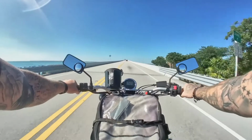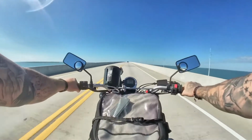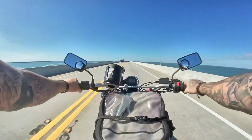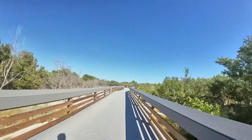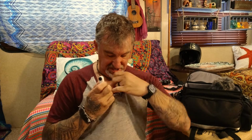I was out riding my bike down the Keys just looking for things to photograph, and I had this on, and periodically I just pushed a button. Now, I don't really know what I'm going to do with this thing. It's kind of fun. I hope this magnet doesn't mess up the microphone.